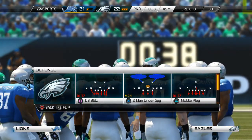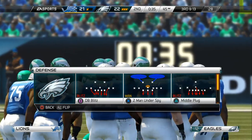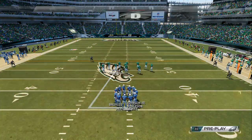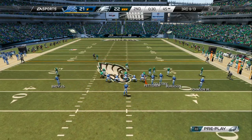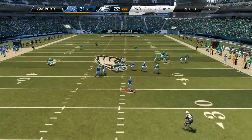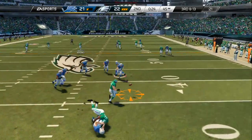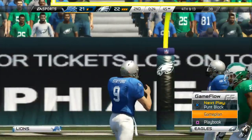Good pressure on the quarterback, and they take it down behind the line of scrimmage. Third down. Standing back in the shotgun, ready for the snap. Incompletion.